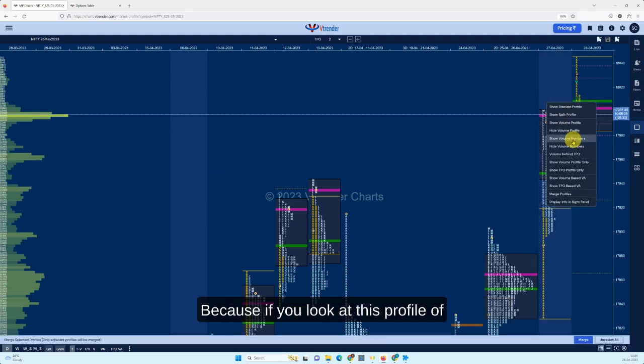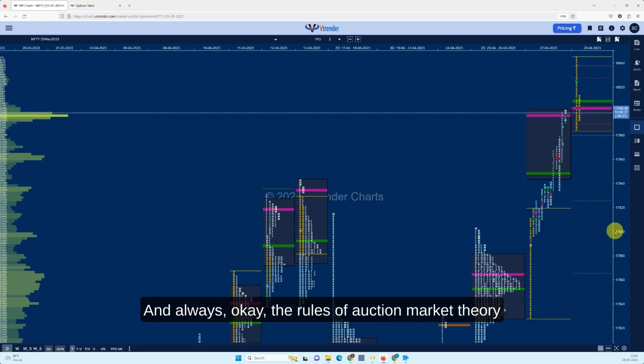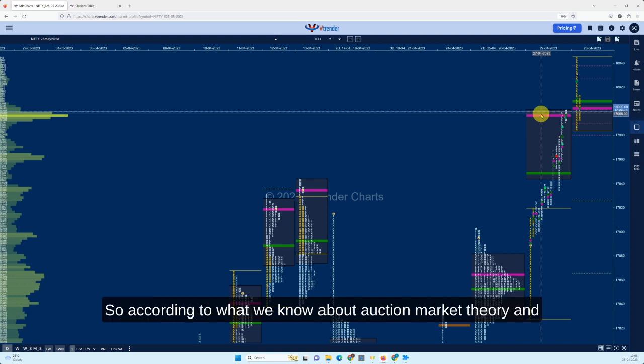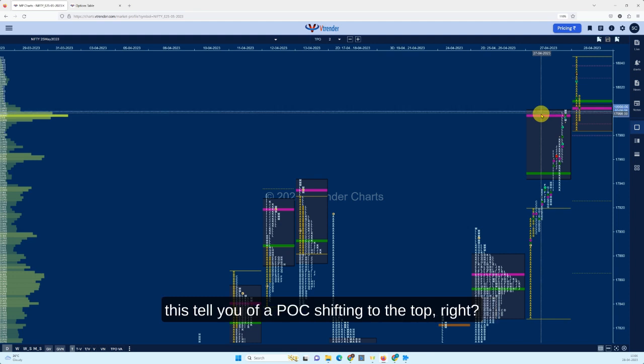Because if you look at this profile of yesterday, it was a trend up profile, right? And the rules of auction market theory are very clear that when you have a trend day, the VWAP is the most important factor. So even though this was a trend day, the POC shifted at the very top. According to what we know about auction market theory and the rules of order flow, what does this tell you of a POC shifting to the top?